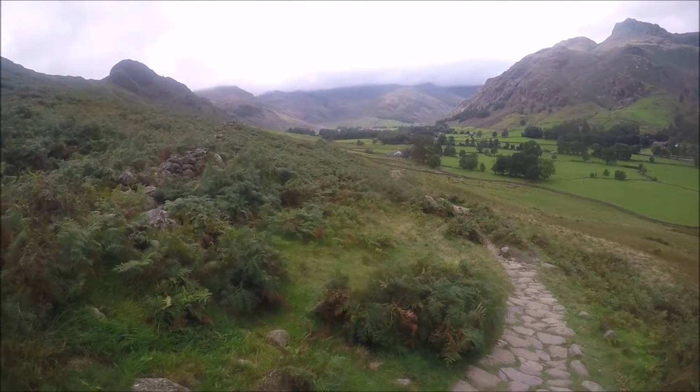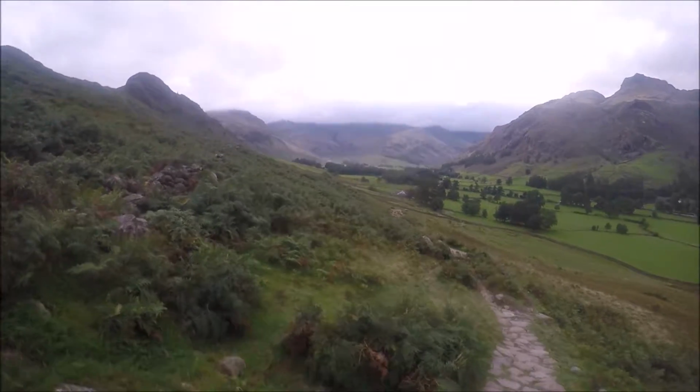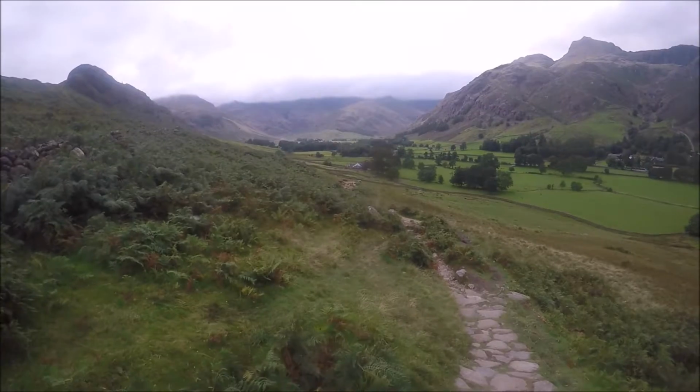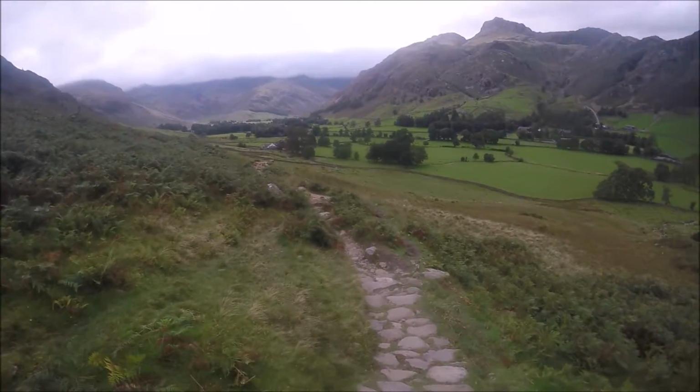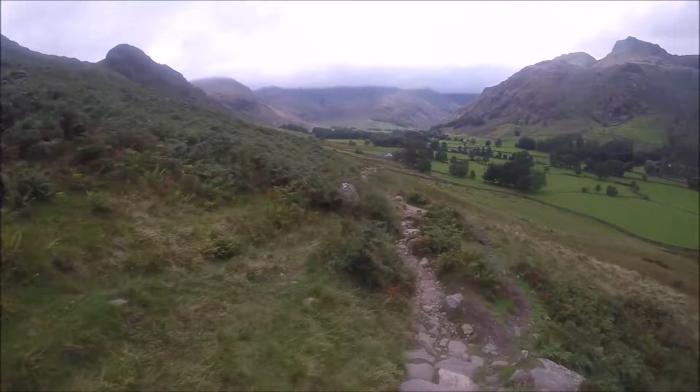But up ahead there somewhere in the cloud is Scafell Pike, the highest mountain in England. Can't see it, it's covered in clouds. But yeah, okay guys, almost there. Not far to go.